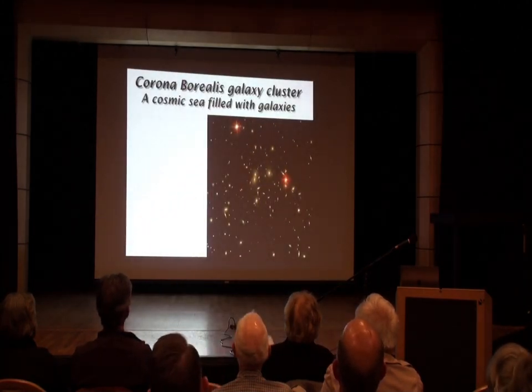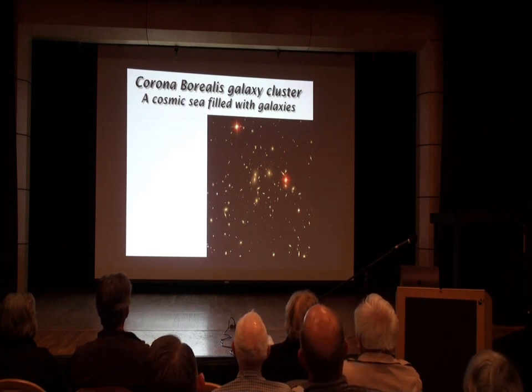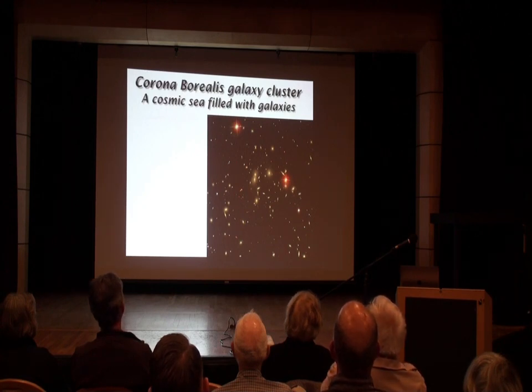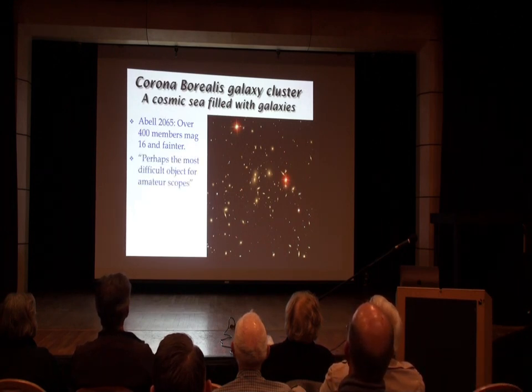This is another rich galaxy cluster in Corona Borealis. You can see, except for these two bright reddish stars here, and maybe one here, just about every other object you can see in this picture is a galaxy. It has over 400 members. And it's been called the most difficult object for amateur telescopes.